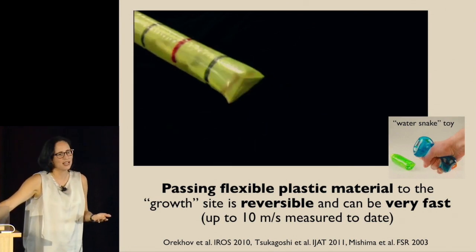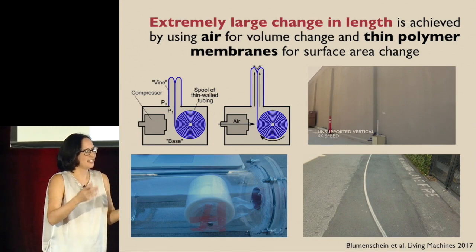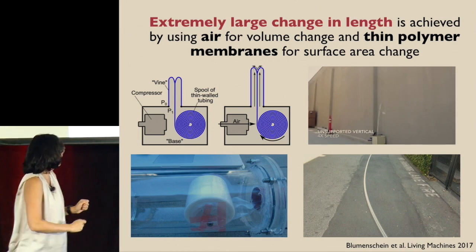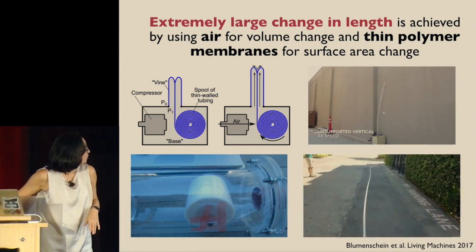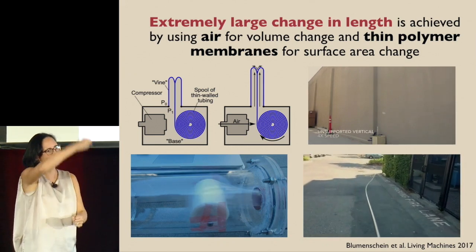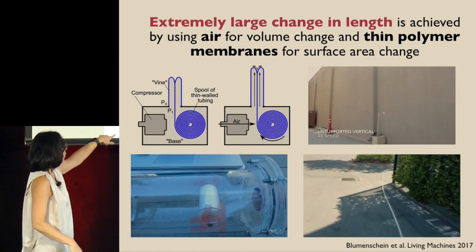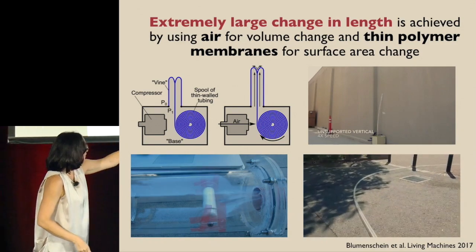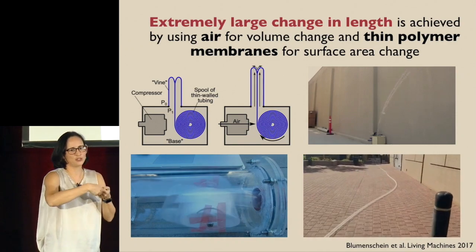Now, what this allows is extremely large change in length. So unlike a classic snake robot where the whole snake has to move its body, we just keep growing like a plant does. And so, let me see if I can get these videos to play. The video on the top right shows one just growing vertically against gravity until eventually it buckles and falls over. The ones on the bottom show a whole roll of this tubing that keeps getting fed out. And the right bottom video shows the end result from having just pressurized and fed this tube through.